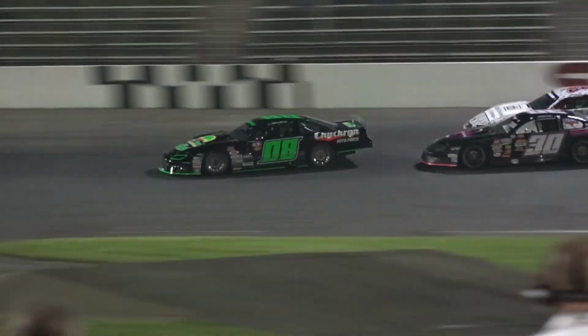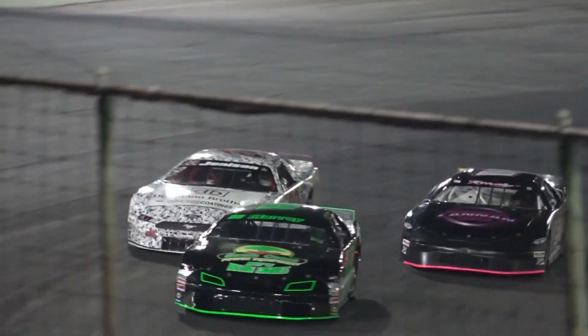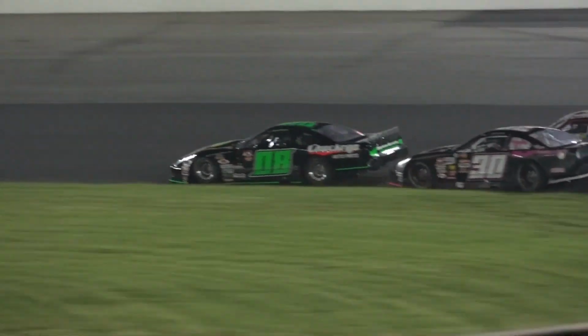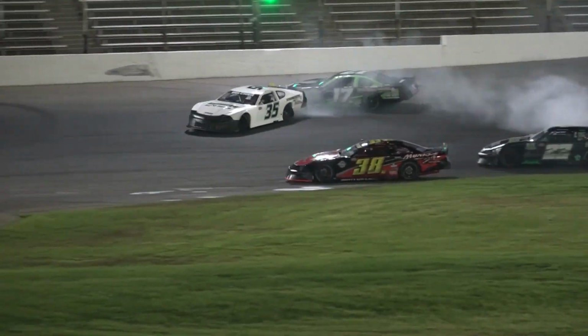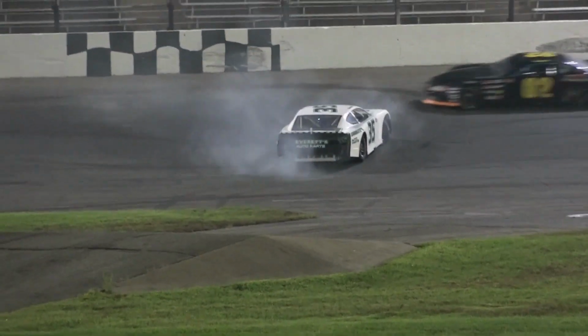Chase Belcher is working the outside of Charlie Rose. They roll down into 3 and 4, and Richie Murray sets the pace, looking for his first win of the season. Richie Murray doing a good job. Connor Souza and Chase Belcher are getting together off of turn 2. We stay green for now.